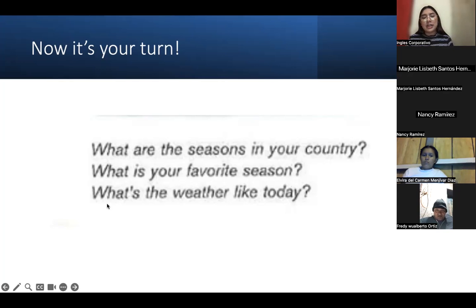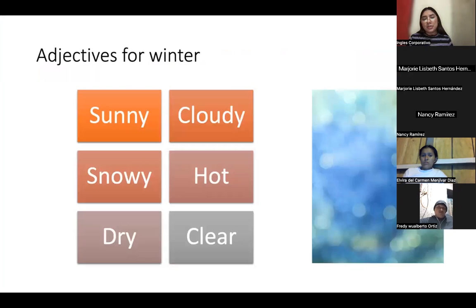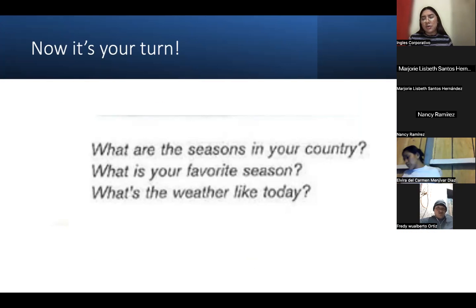Tenemos la tercera pregunta que dice, what's the weather like today? ¿Cómo está el clima de hoy? Esa pregunta la vamos a responder con los adjetivos, ¿verdad? Con cualquiera de estos adjetivos que nos ayudan a describir. Podemos decir, el día ha estado caluroso y ha estado con mucho viento, por ejemplo. Así, el día ha estado lluvioso. Puede inventarse si usted gusta. El punto es que utilice los adjetivos, utilice el vocabulario.